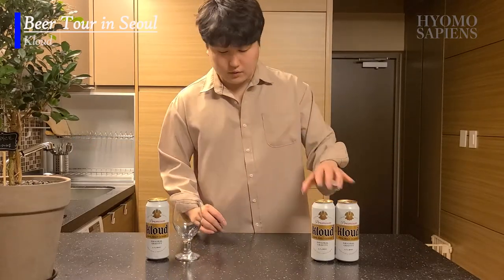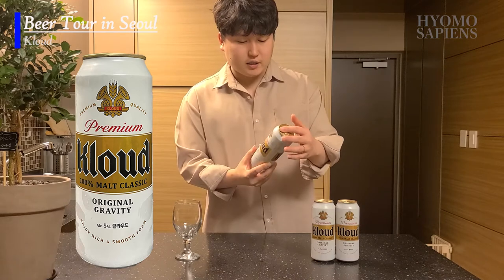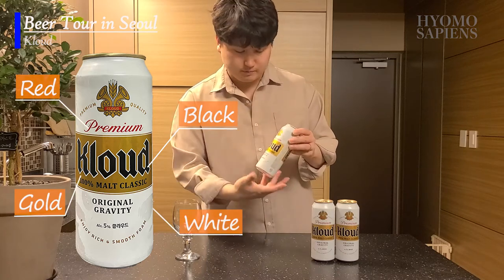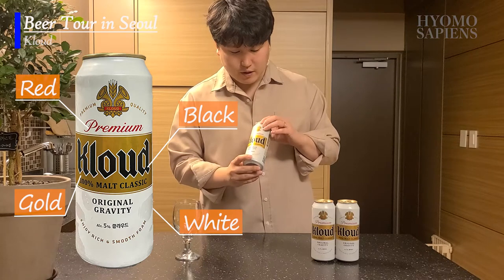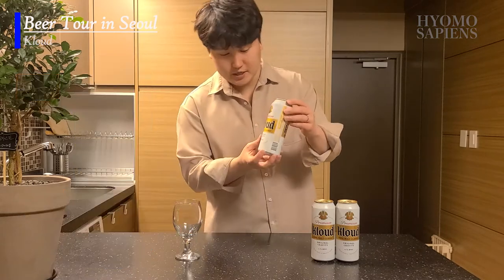So, first, let's look at the outside appearance, the label, and the color. The color is basically just four simple colors: black, red, gold, and white. Because it's emphasized entirely with gold color, it makes you feel that this is some sort of luxurious beer. Don't you feel it? Gold.